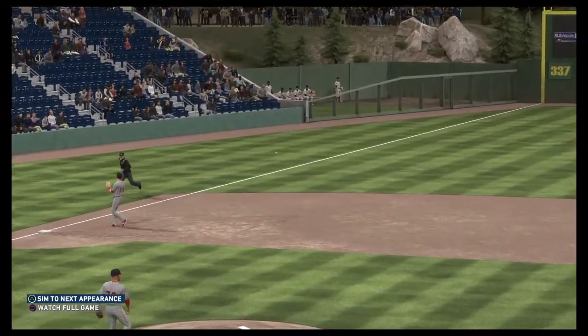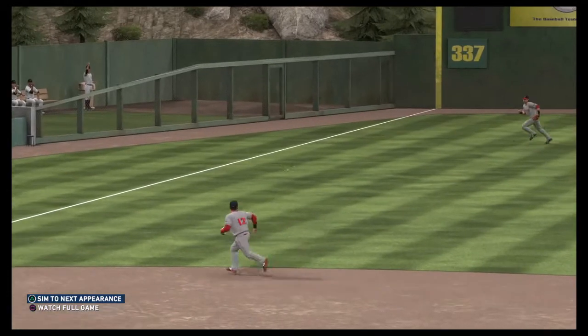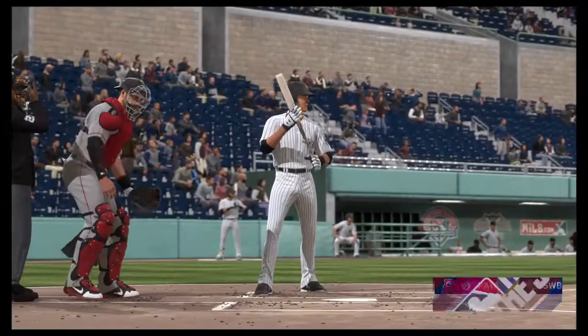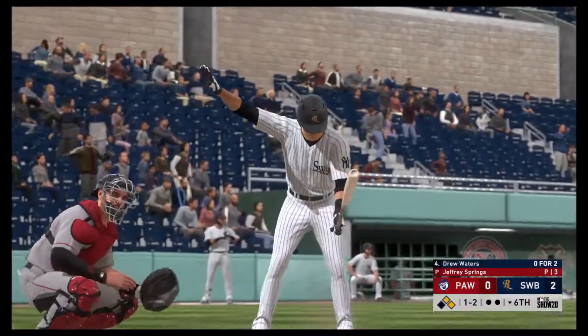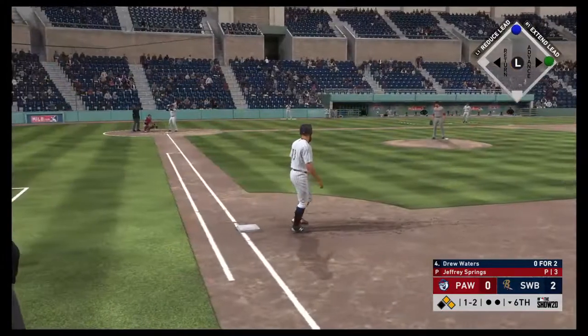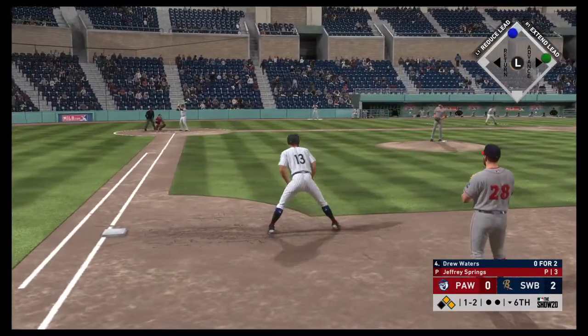That's one of those that's either got to hit right down the line or one of those tweeners in the gap. He has enough speed, so if he can find a gap or find one down the line, maybe he can do it, and he's going to at least get one more at bat in this one. Right fielder, Drew Waters.